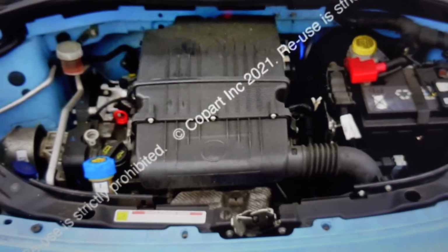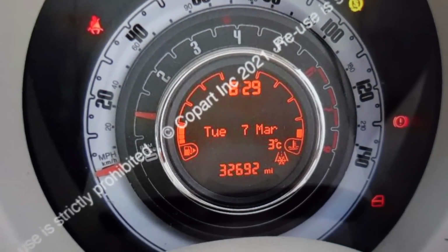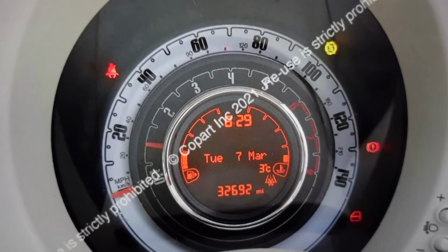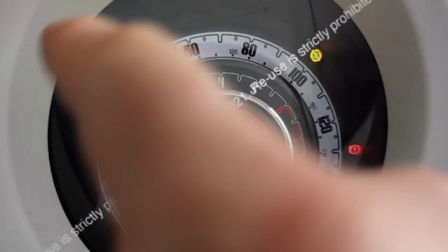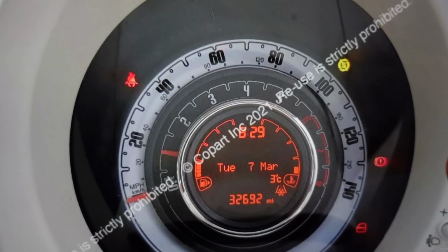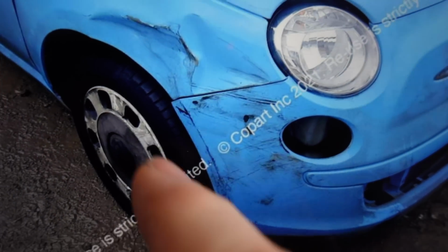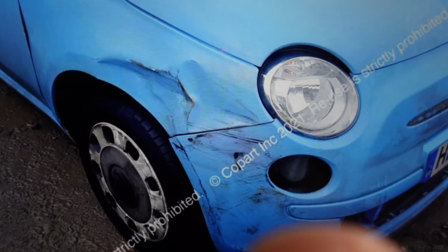Engine bay is very clean as well. It's only done, I think it's 32,000 miles. Yeah, 32,692. One of the MOT advisories was an issue with the flashing on the dim lights on the Speedo. Whether that was when it's indicating or not, I don't know, because you can't see anything dim there. So there's always a possibility it's been replaced since then. But potentially that might need to be repaired or replaced. So yeah, there's a good picture of the damage. All the wheel trims are there, but they will probably need repainting. But Sean will do that himself.